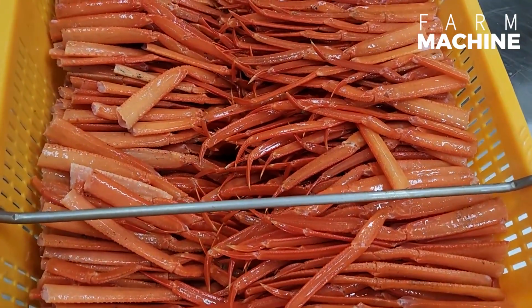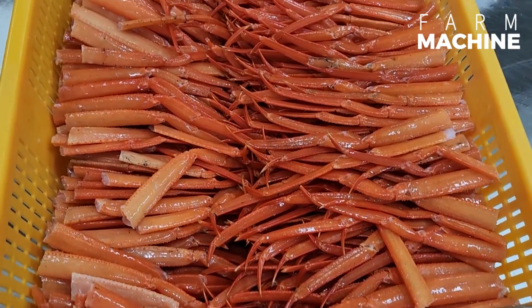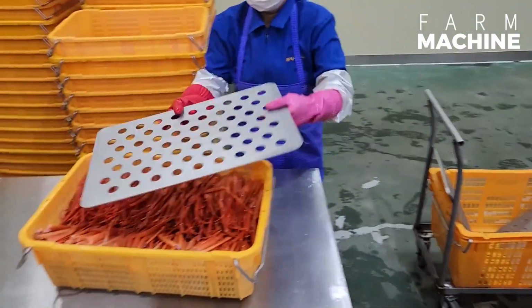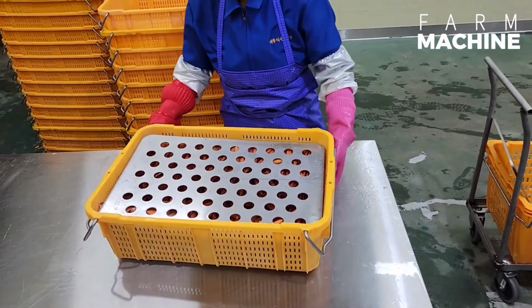After washing, the crab legs are cooked and then cooled in a cold water bath or cooling tunnel. This not only enhances their flavor, but also extends their shelf life.